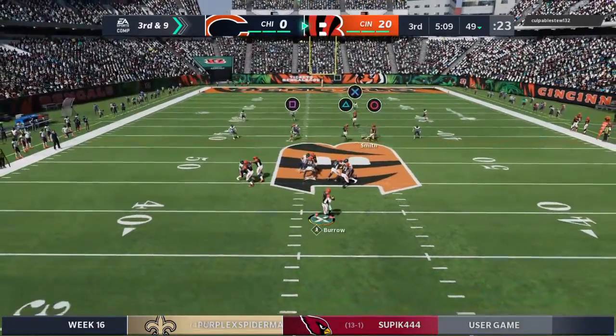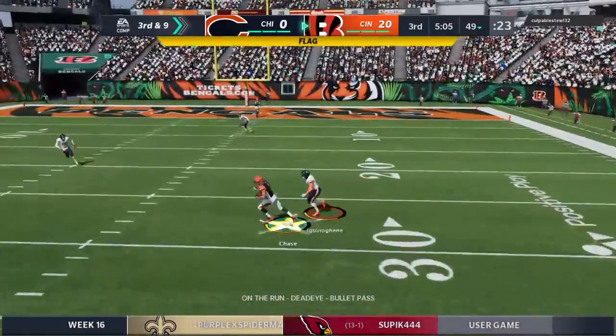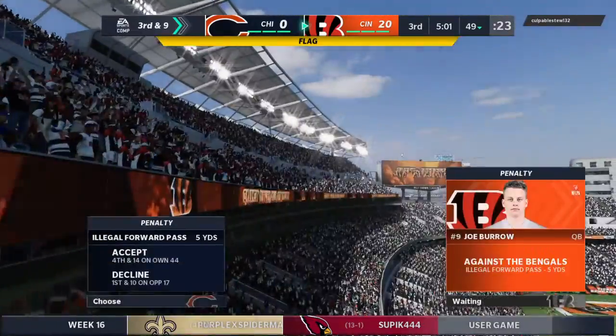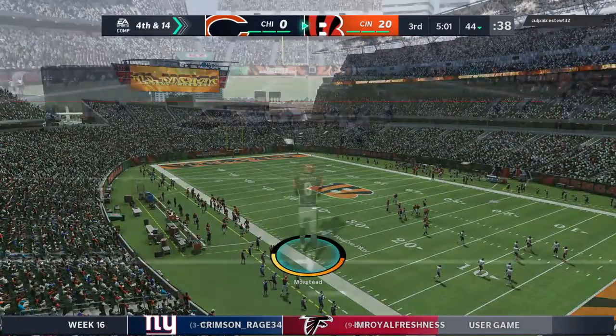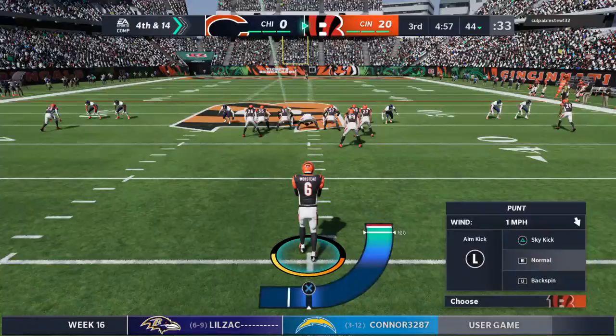Here's Burrow. Flushed out right. He can run for it, and he will. Going to throw right side here, complete. And they'll have it in the red zone before he crosses over out of bounds. So the big play nullified, a legal forward pass. And maybe we know why they were able to get such a good chunk of yardage on that play.